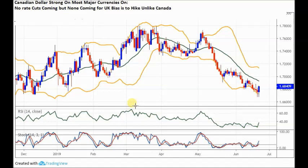Now, the reason I think it looks so attractive is if we look here, the Canadian dollar has been strong on most major currencies recently. It's probably the most overbought major in the short term, and the GBP for us most oversold. Why has the Canadian dollar been so strong? Well, Canada has had some really decent data recently. Okay, retail sales were a bit flat on Friday, but data's been generally pretty good. The market now sees no rate cuts coming in Canada. They did until recently, but the recent data has made the market shift its view to the Bank of Canada will remain on hold. So the Canadian dollar has rallied.